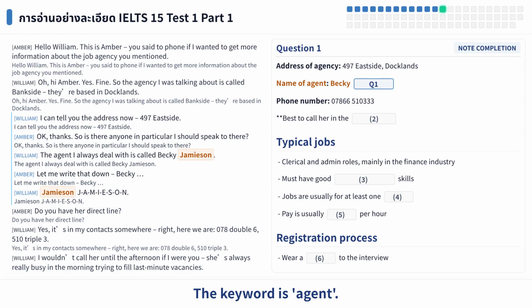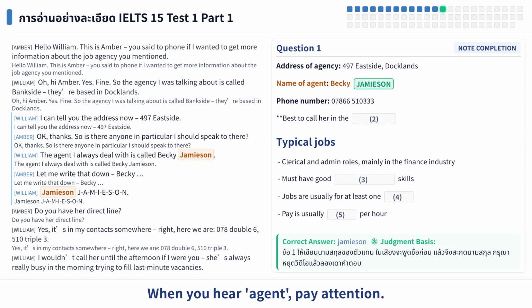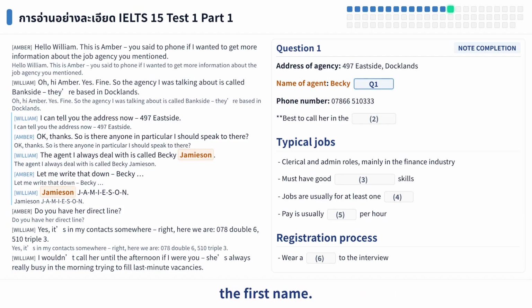The keyword is agent. William says, "The agent I always deal with is called Becky Jamieson." When you hear agent, pay attention. William says Becky Jamieson, but Becky is the first name. The question asks for the last name.